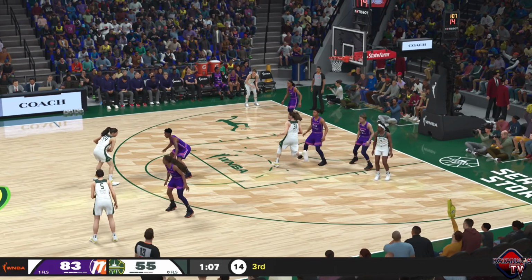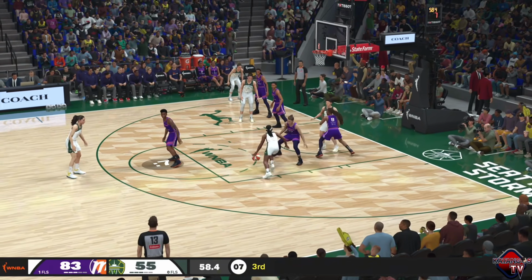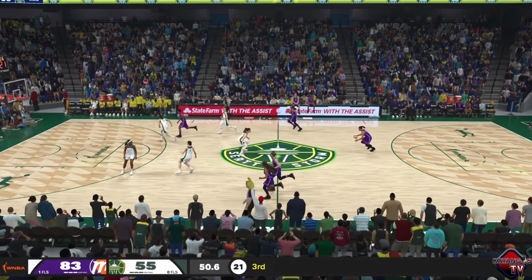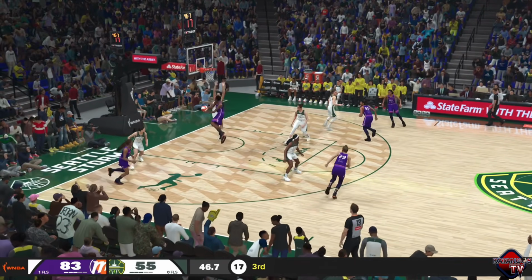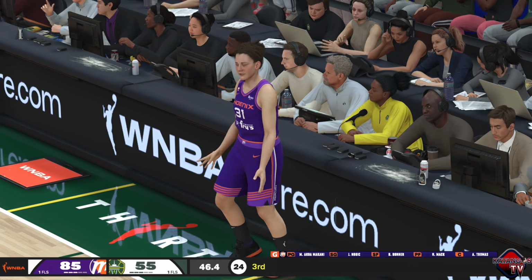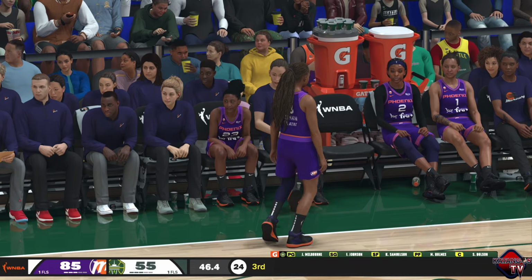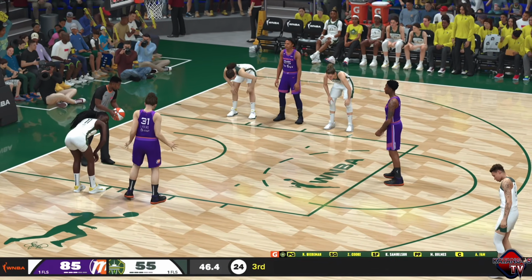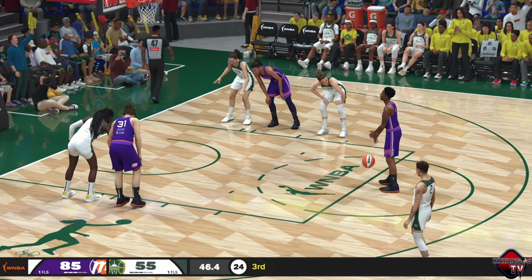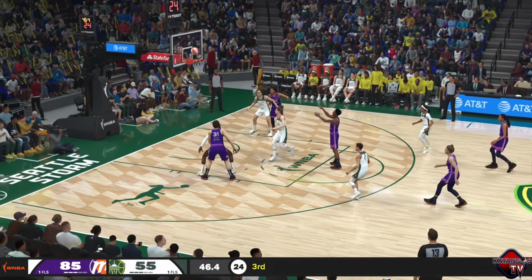Pass to Holmes. Now here's Johnson. Now Dolson. Here's Holmes. And the Storm miss again. Down low. Here's Mack. And the officials whistle a foul on the shot. The bucket's good and she'll go to the line. At the line for Mercury, Natasha Mack. One shot. And the free throw, no good.